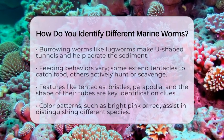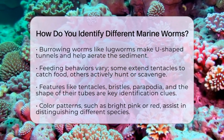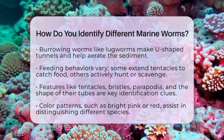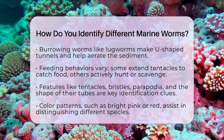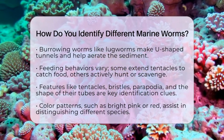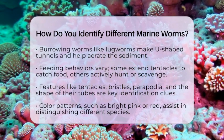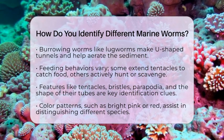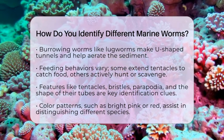Some worms live in tubes attached to rocks or seaweeds, like Spirorbis worms, which create tiny spiral tubes. Others burrow in sandy sediments like lugworms, which make U-shaped tunnels and help aerate the sand. Watching how they feed can also give clues. Some extend tentacles from their tubes to catch food, while others actively hunt or scavenge. Look for special features like tentacles, bristles, or parapodia.